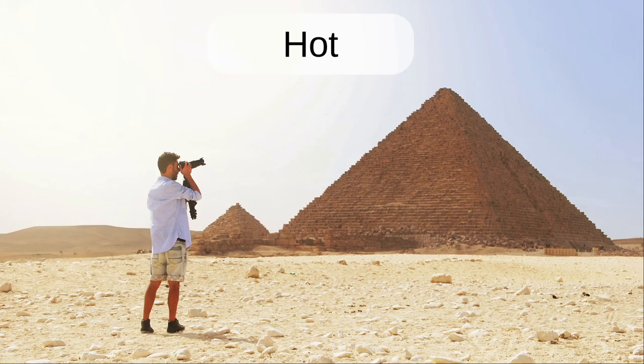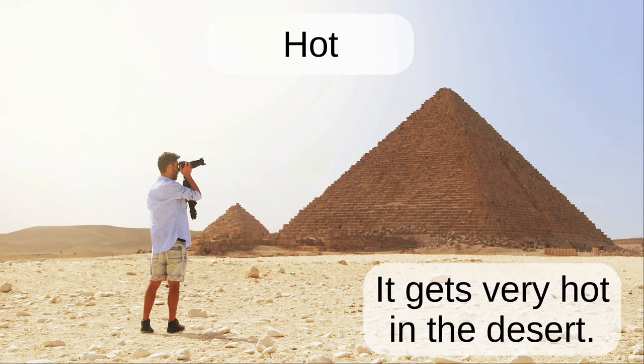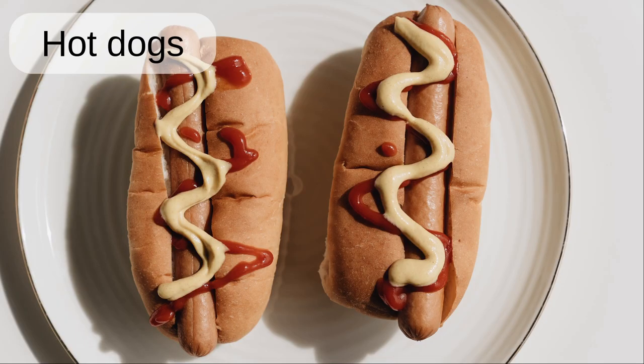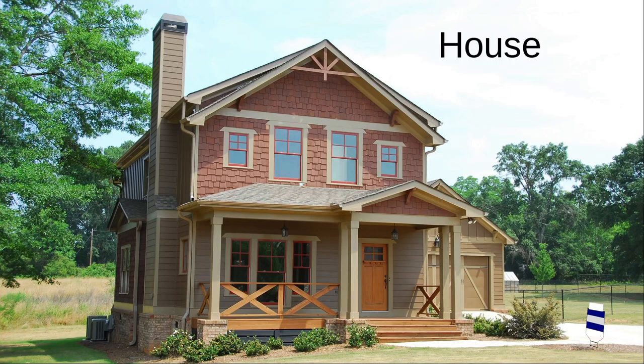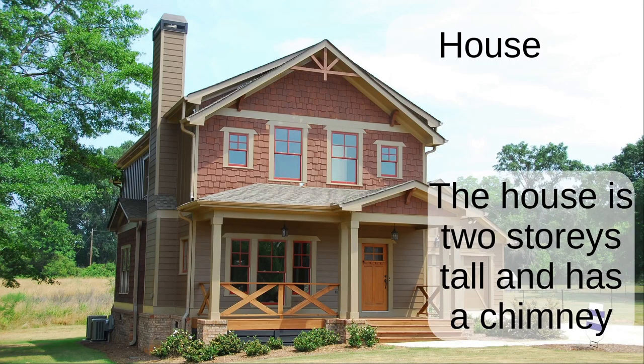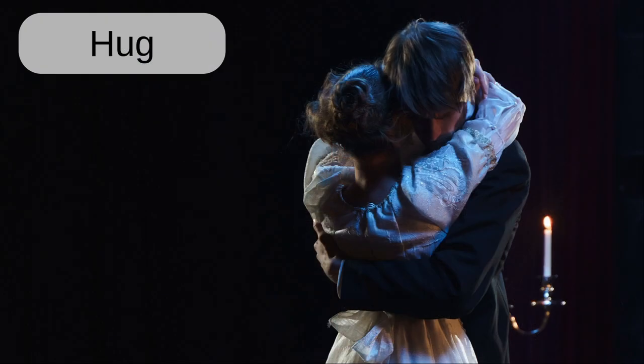Hot. It gets very hot in the desert. Hot dogs. Two hot dogs topped with tomato sauce and mustard sit on a plate. House. The house is two stories tall and has a chimney.